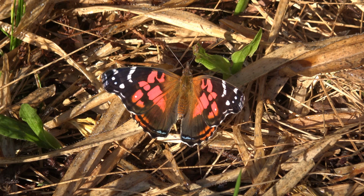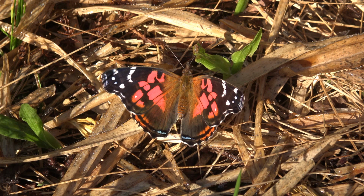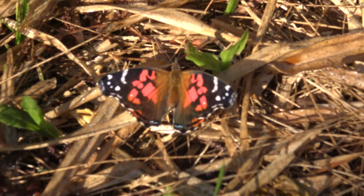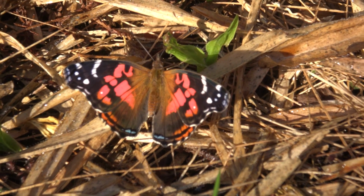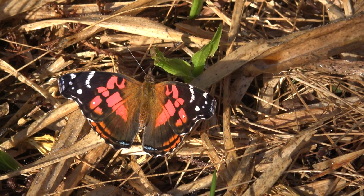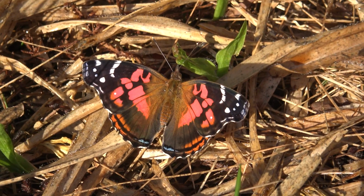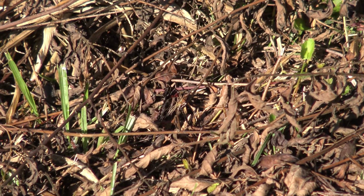Whoa! Here is another second species of Vanessa in Brazil. And this one is called Vanessa myrinna, the vivid painted lady. This species occurs in disturbed cloud forest habitats, including pastures, clearings and roadsides. It is normally found at altitudes between 1800 and 3000 meters. Vanessa myrinna is a high-altitude species found in Colombia, Ecuador, Peru and the Atlantic cloud forest of Brazil. Fantastic! We had 2 species of Vanessa in one video. I'm happy.